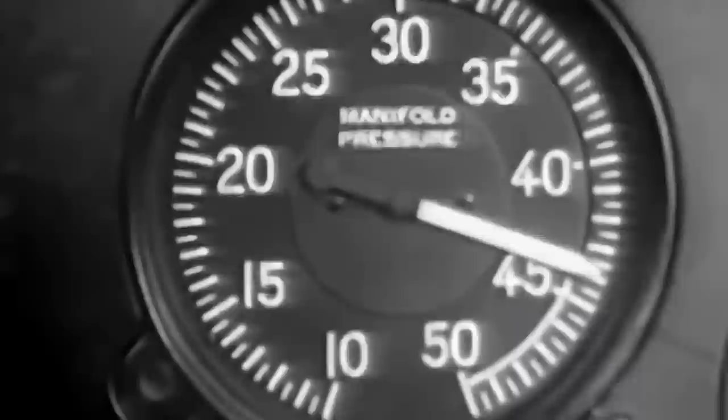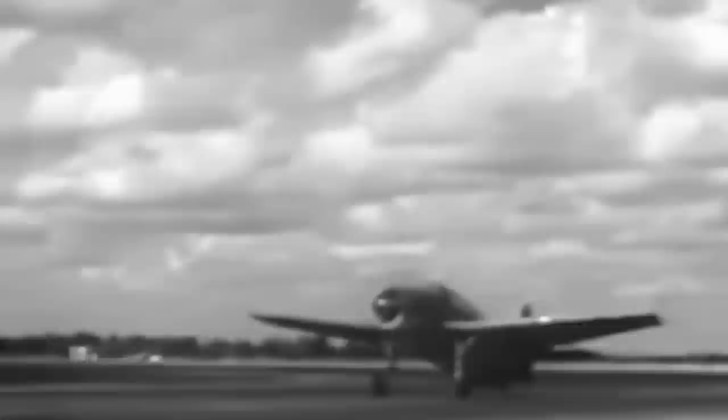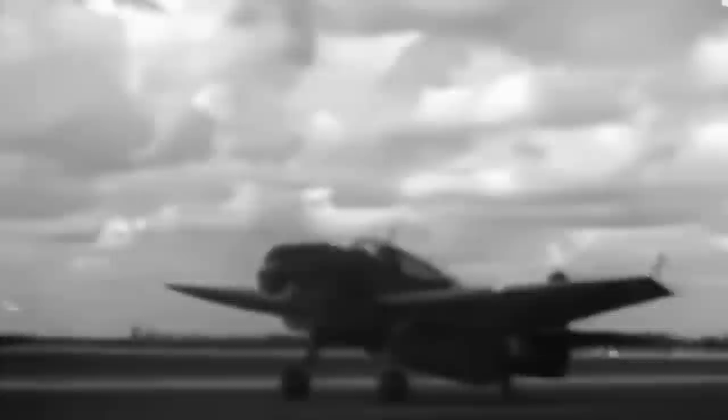Tail wheel is locked and the friction screw on the throttle adjusted for proper tension. Full throttle gives 44 inches and full low pitch 2600 RPM. When the pilot is sure he has rated power, he eases off the brakes. The takeoff is made with the tail well down, in almost a three-point attitude. So if the tabs are properly adjusted, this airplane will fly itself off.